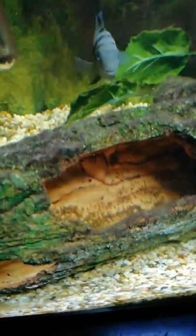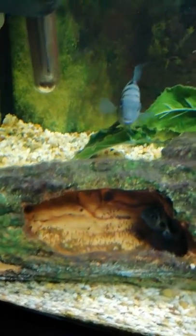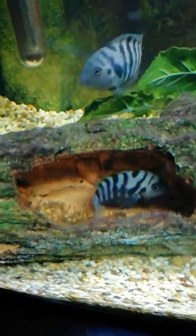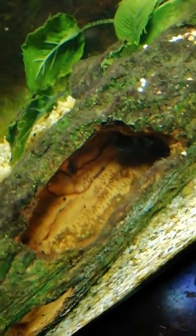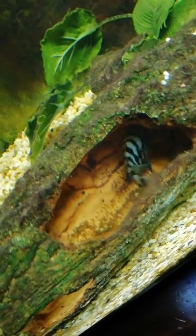But yeah, check out the amount of babies in there. That is unbelievable. I don't think I've ever seen any of our convicts in the past have that many. That's just unbelievable. But yeah, just keep an eye out, because we'll have some progress of them growing. Hopefully most of them do survive. Just amazing.